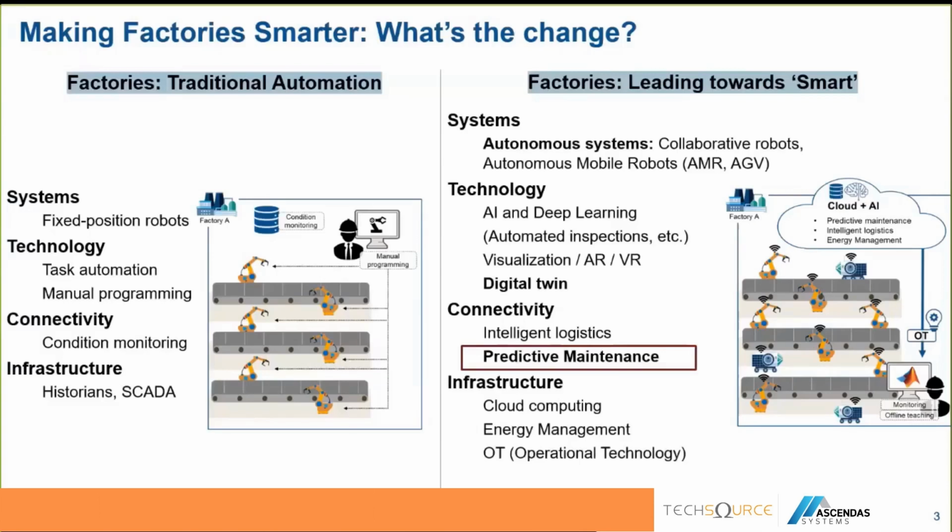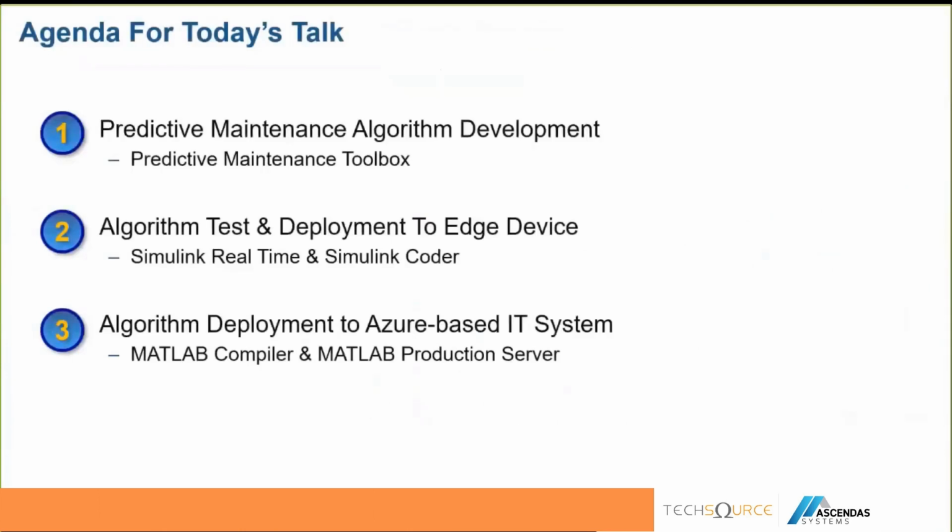Look at other applications MathWorks has to offer, such as digital twin, AI, deep learning, autonomous systems. Even if we are not going to talk about it, there is so much you can do with inbuilt solutions from MathWorks tools. In today's talk, we'll ask three questions and try to answer them. First, how can you easily get started with developing algorithms? Second, once the algorithms are developed, what are the steps to test and validate them before we deploy on the edge? And the last is taking these algorithms to a cloud system. There is also a question of what really goes on the cloud and what really goes on the edge, so we'll try to answer that as well.